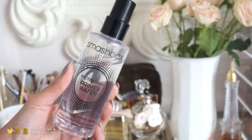It's really, really good. It's also really good for mixing in your foundation. So if you think your foundation is a little bit too heavy, you can mix a little bit of this with that foundation and it's gonna make it a little bit thinner and just kind of like a tinted moisturizer or like a lighter foundation. It's really, really good for that. I highly recommend this product. It's amazing. Okay, next is the Smashbox Photo Finish Primer Water.